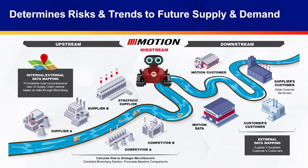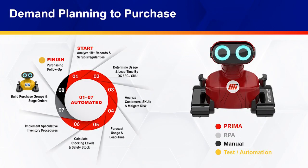What we've done is we've placed PRIMA midstream of the data. And so to PRIMA's right, or your left, you'll see where we've got our strategic suppliers, where we're looking for that external information and other suppliers and also their competitors. To PRIMA's left, we're looking at our internal data, our customers' data, our suppliers' customers, and so forth and so on. And again, all of this becomes part of the algorithm that we use. We also integrate it with purchasing.